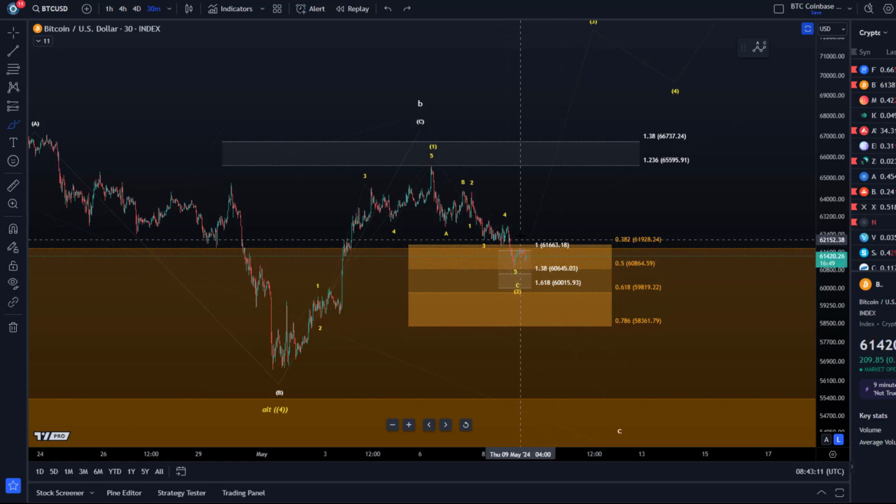So we need a break above the wave 4 high. We need a break above the B wave high that follows above that, at 64,400, to confirm further that we've bottomed. And the solid breakout confirmation will be a break above the wave 1 high at 65,600.